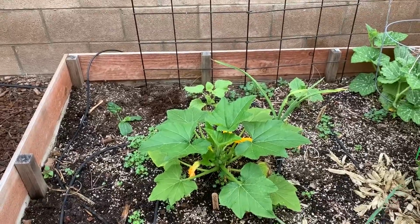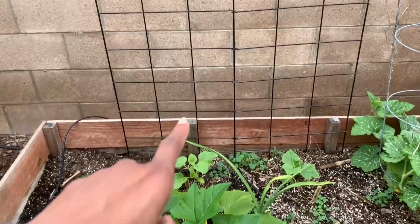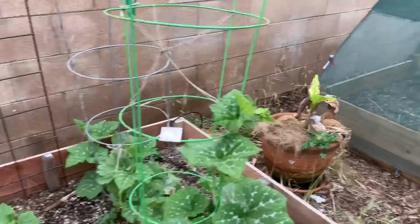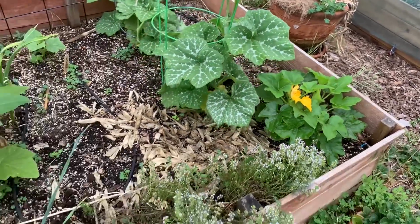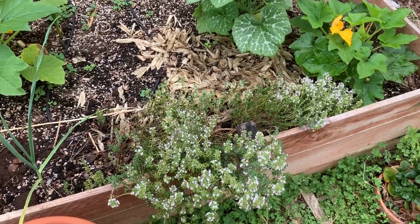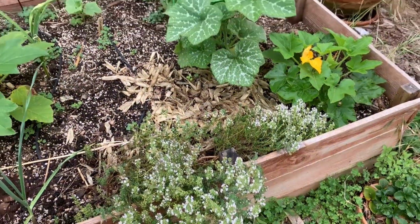The middle is crookneck squash. And then over here is an Armenian cucumber, and that's just a normal cucumber. And then these are butternut squash, and I believe that this is another crookneck over here. And then this is thyme, and it's been growing here for quite a while, so I just leave it alone. It seems to only get about this big and then kind of tumbles over the side here, but I'm going to leave it alone.